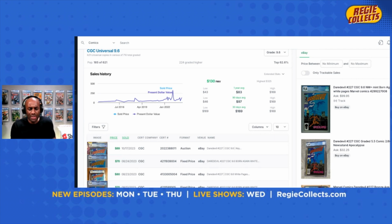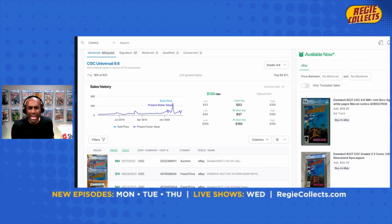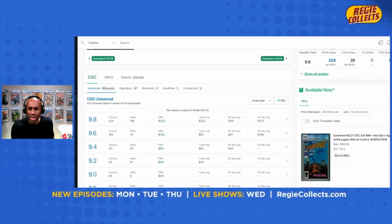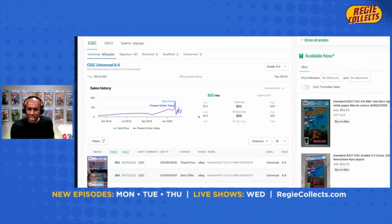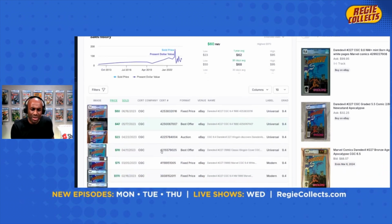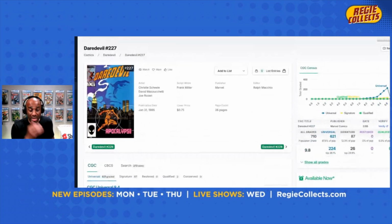But again, it might not pay to actually send in a copy that could be a 9.6 or less based upon the data that we are actually seeing here in the system. 9.4, let's look at that real quick. Yeah, let's see. The most recent, there was a copy that sold in January of this year for $65. I guess that's the average. But again, the data down here is out of date. May need to send a message over to Go Collect to see if they can take a look at the data, because that looks a little wonky.